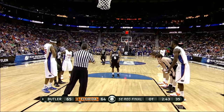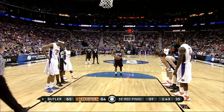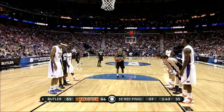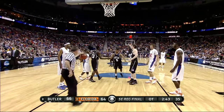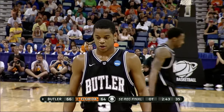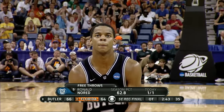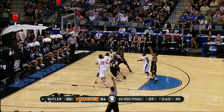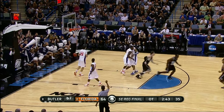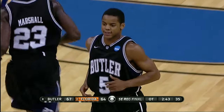But if you're Billy Donovan, you've got to go back inside. That's where you clearly had the advantage throughout this game. Norvell, first free throw good. 66-64. Here's a young man that understood it was about team, losing his starting job. They needed him to come off the bench. And he just hit two big free throws.